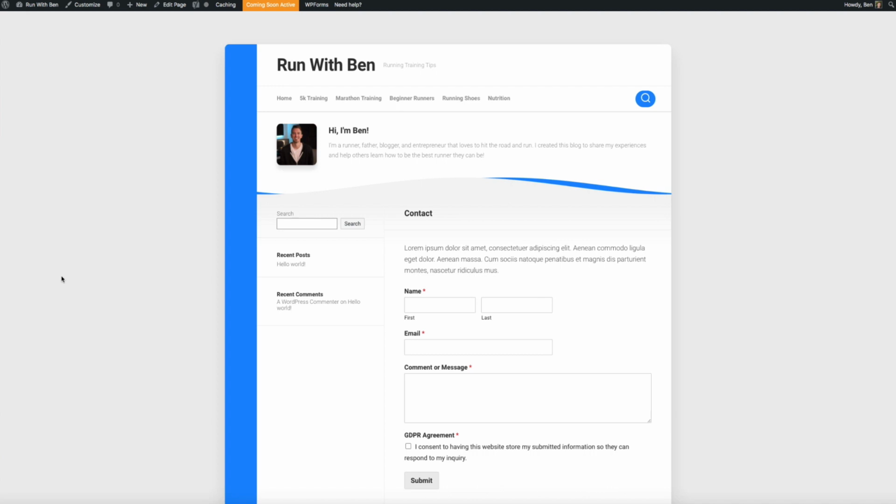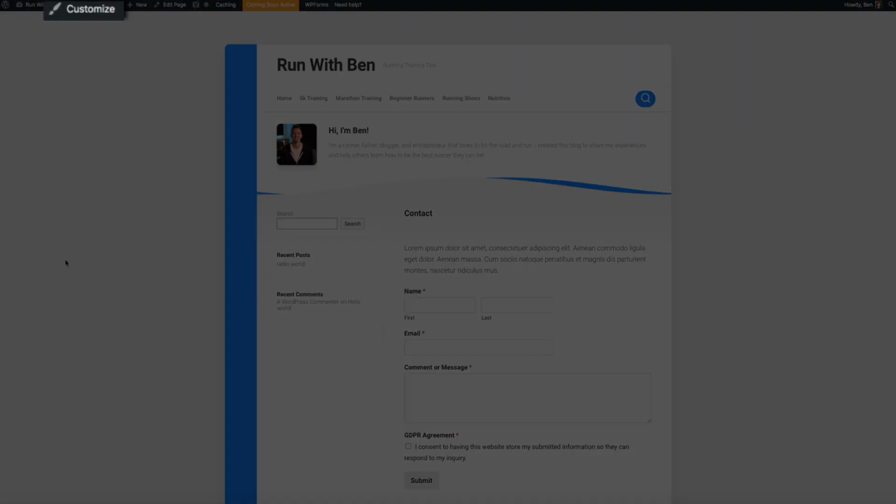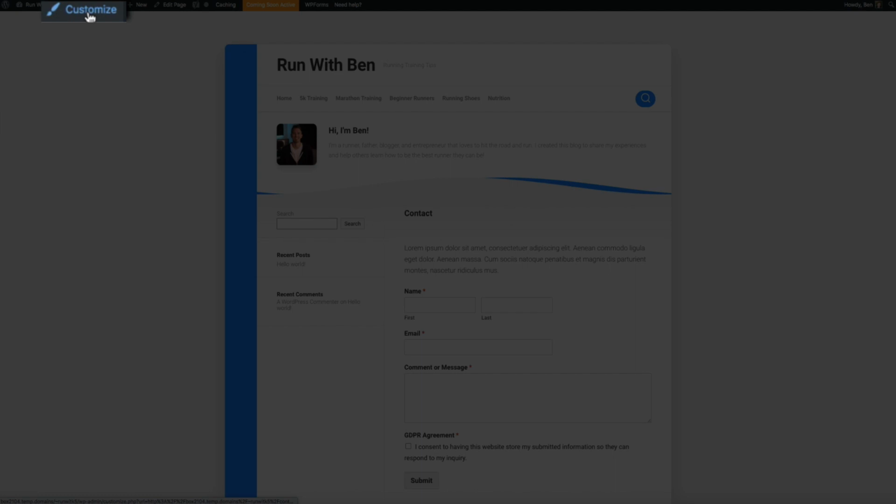Moving on to the social links. One of the really cool features of the Box Style theme is that it comes with some cool social icons that allow you to link to your social profiles, and they're super easy to set up. So to get started, click the Customize link at the top of the screen to open your customization menu.